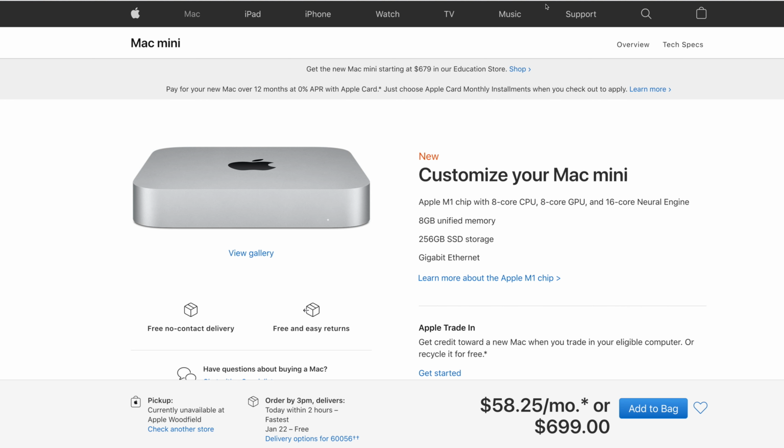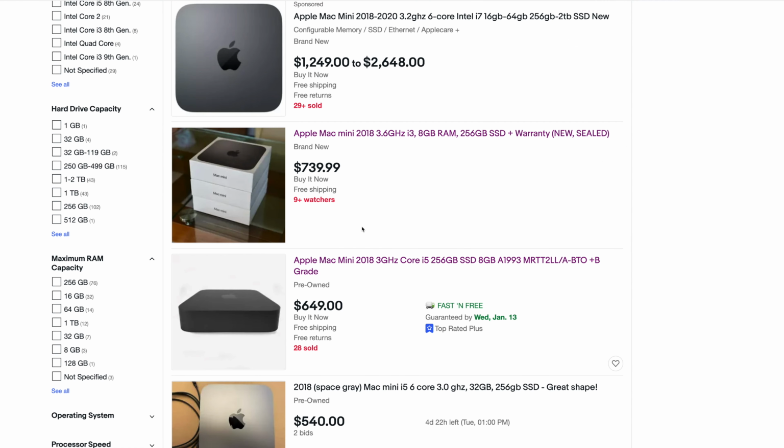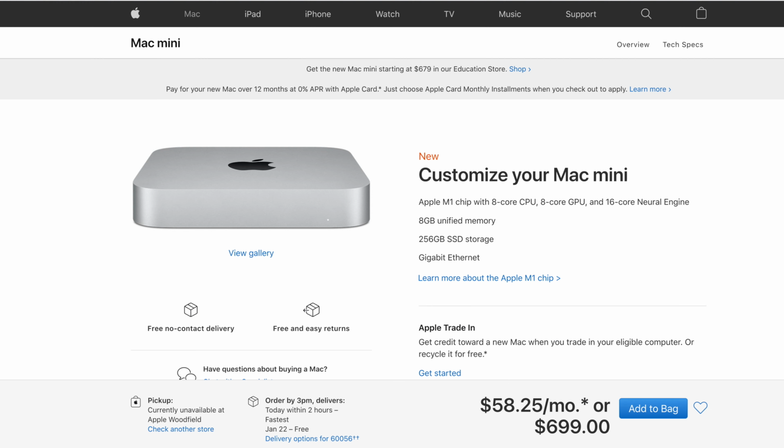Let's go back really quickly. $799 for this. And even the used one, $649. So you're saving what is that, 50 bucks at most, and you have maybe a 2 or 3 year old system versus a brand new, way faster system. So you tell me what's going on. I just wanted to show people that the M1s have not affected the used pricing for some reason. Can't explain it.